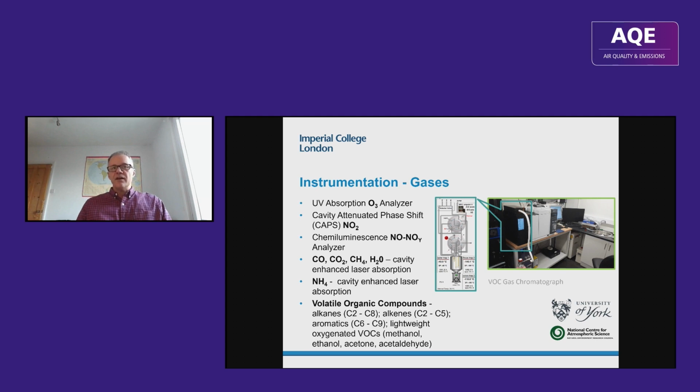For some of the greenhouse gases, CO2 and methane, we have a cavity enhanced laser absorption instrument, and that also measures CO. We've got cavity enhanced laser absorption for ammonia, and then for the VOCs, the University of York have developed an improved cryogenic trap which extends the range of chemicals that you can look at. So typically an online VOC instrument would look at alkanes up to your aromatics, so C2 to about C12. But this instrument with its enhanced trapping can look at some of those lightweight oxygenated VOCs like methanol, ethanol and acetone, which are really important for ozone formation. Next slide, please.